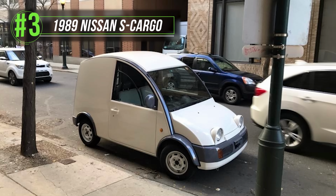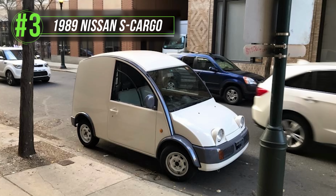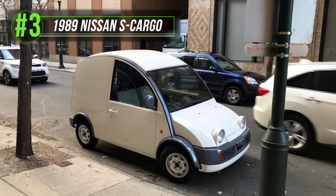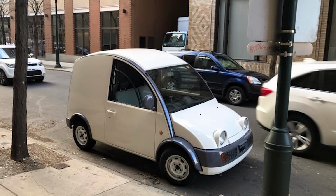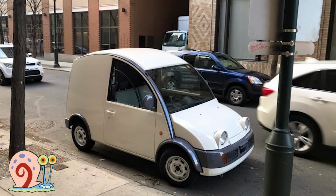Okay, next up, number 3 favorite car I've ever owned. This is my greatest regret selling this car. So stupid that I sold it. My 1989 Nissan S-Cargo. So this was a little van that was sold in Japan, and it was intended to look like a snail, and that's why they called it the S-Cargo. It was a cargo van, but it was also escargot. So stupid. But I like weird cars, obviously, so I bought this thing, and it was like $8 or $10.